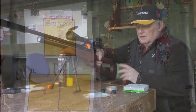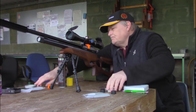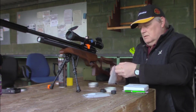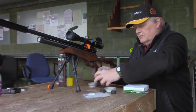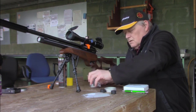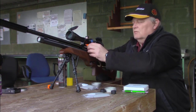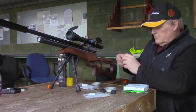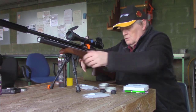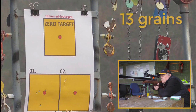Okay. Don't seem to like these, does it? So, next up is the 13 grains. I say a lot of this is down to suiting the barrel as well, so I'll go for the top target.